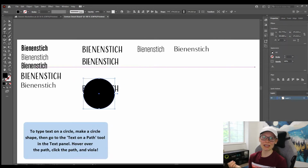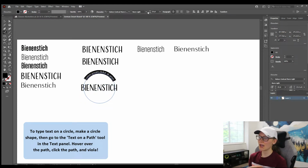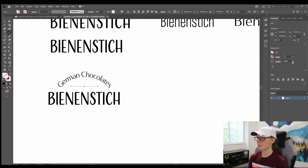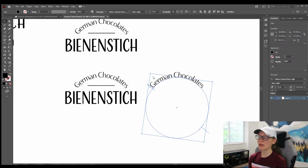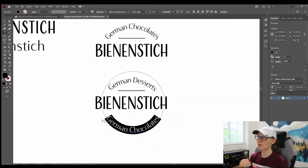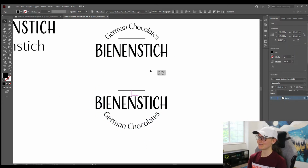Something that is very common in dessert brands and other brands is using type on a circle path, and it fits really well with packaging and any other type of design work. So I was playing around with putting the German chocolates words below and above, which is actually a mistake. It's supposed to be German dessert, and I fixed that later.